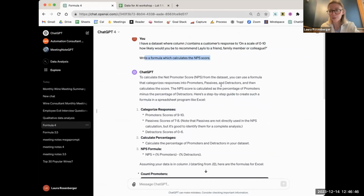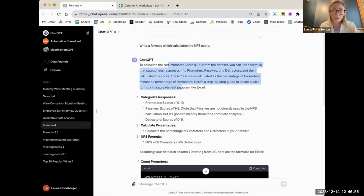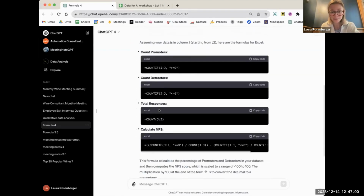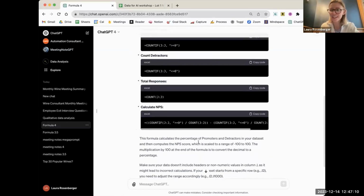How long did it take me to write that prompt? Like 10 seconds. How long would it have taken me to write the formula myself? A good few minutes. So it's shown its workings. I know that it understands how you calculate NPS. It's calculating the different steps. Bam, it's written a formula. Bish bash bosh. I don't want to get too lazy and never write Excel formulas from now, but it is certainly really helpful for just little things where you're like, oh, actually it'll be easier for my super smart data intern to do that for me.